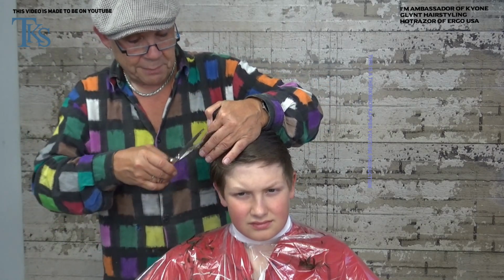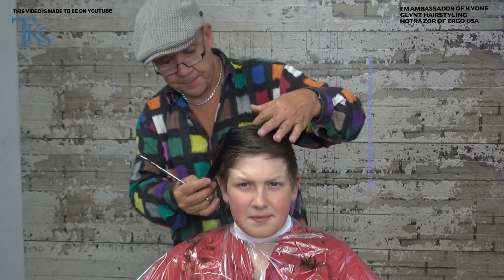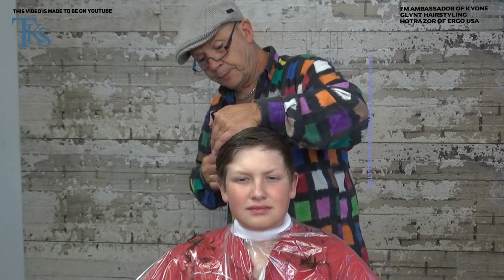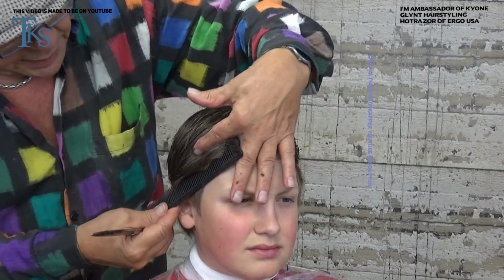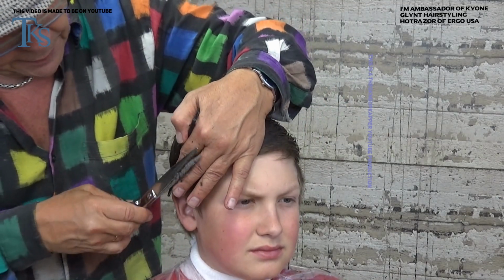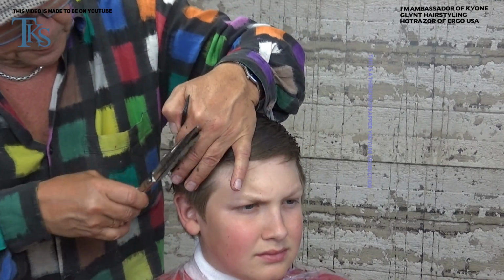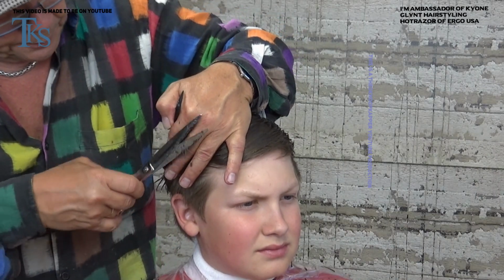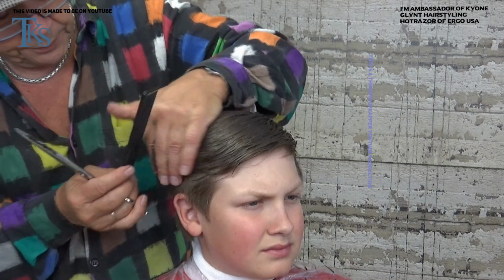Now I've cut myself the baseline for his hairstyle, so then I can go working with clippers. On the sides I take his hair up in the same line as the eyebrow lines. So not a straight line up, just follow the natural flows.